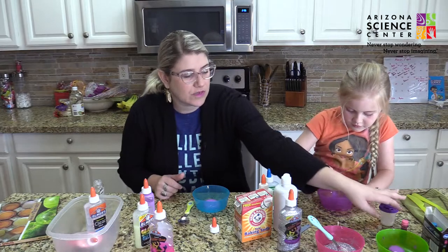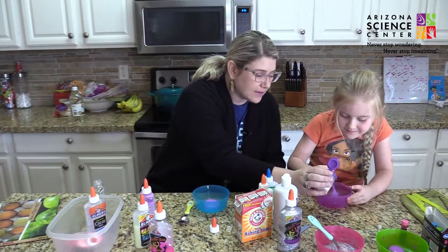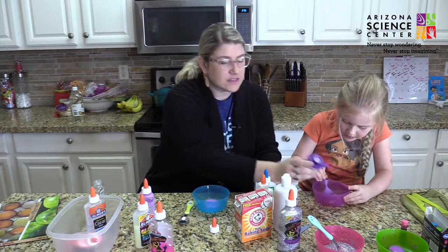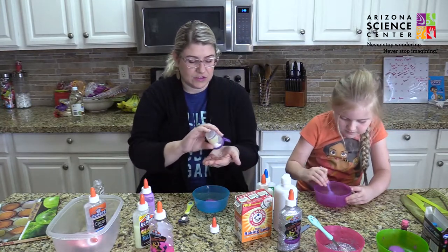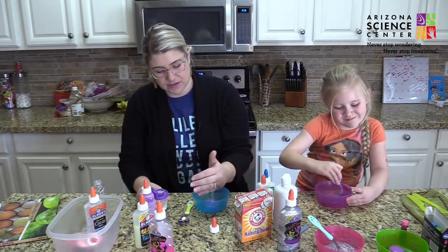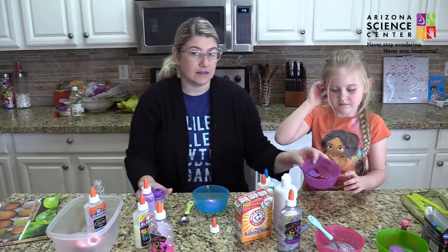And if you want, at this point, you can also add your baking soda. You can wait to add it until you're done. But, oh yeah, that's a really good pink. So we're just going to use a little shake. I'm going to show everybody how much we're using. Just about like that. Just a little pinch should do you. You can add a little bit more if you want.